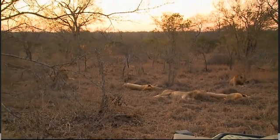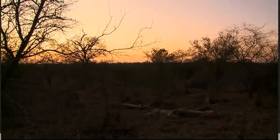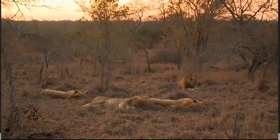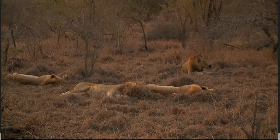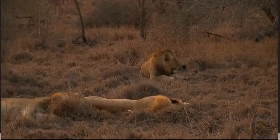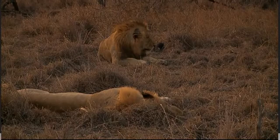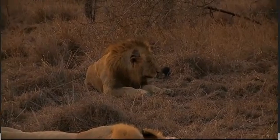And that would include things like kudu and waterbuck and nyala and any babies, unfortunately. But in areas where there are not too many of those big animals, they will go for even larger animals, and lions will eat anything up to elephant. So it all depends on where the lions are and what is the most abundant food source for them. In this particular area, they enjoy eating buffalo. These male lions are very good at eating buffalo. They enjoy it. But generally across Africa, anything between 100 kilograms and 300 kilograms would be their favorite.